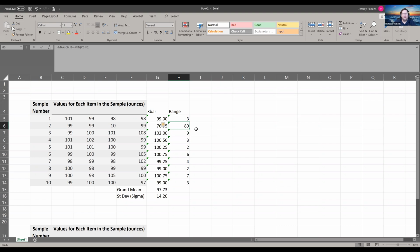So the second one here kind of looks like an outlier with an 89 range. Well, your highest one, your maximum is 99. Your minimum is 10. That's 89. So that is the correct value.